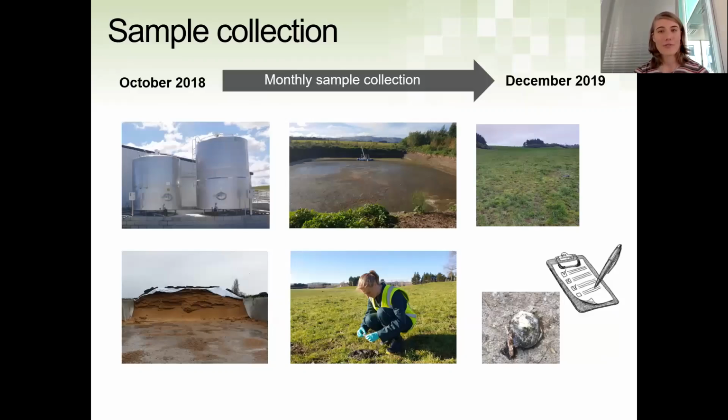So the two research farms used in my study were the two Massey University dairy research farms. One is a smaller farm, which is less intensive farming, and the second farm is actually a larger farm that's used to study more intensive farming practices, such as the use of an indoor barn.